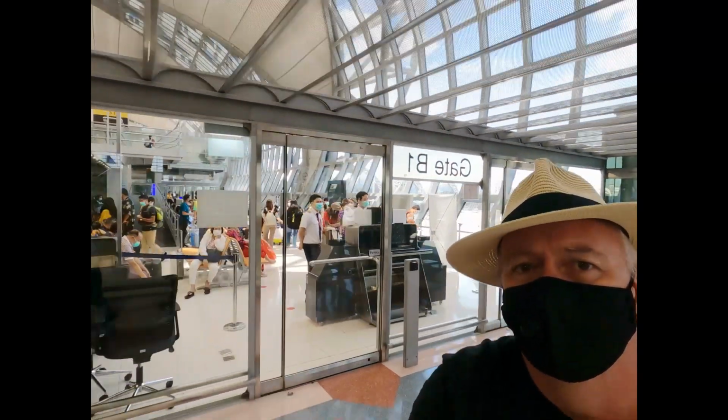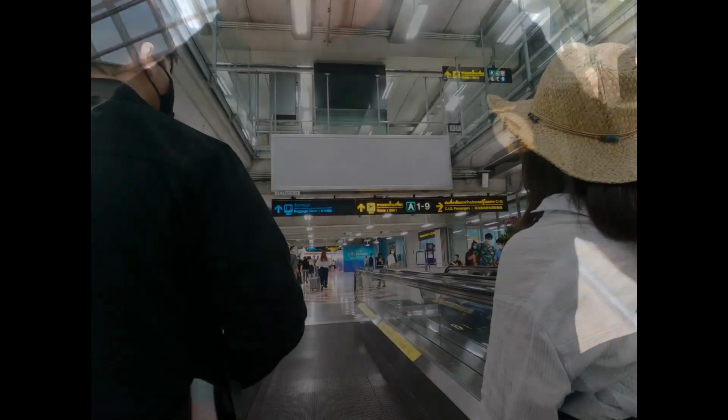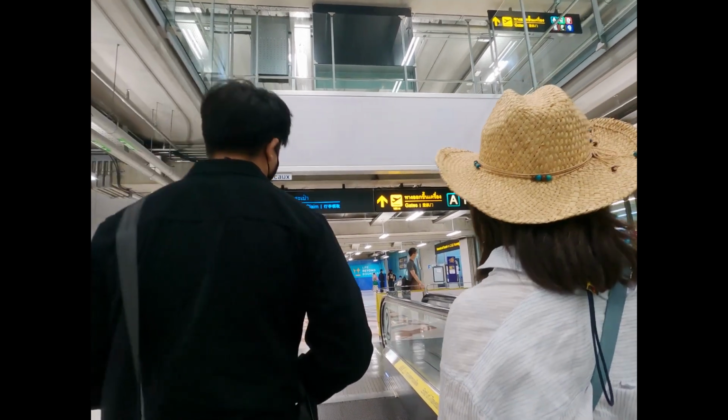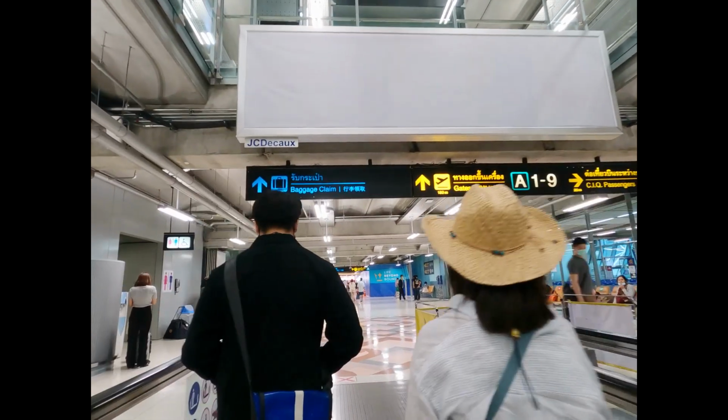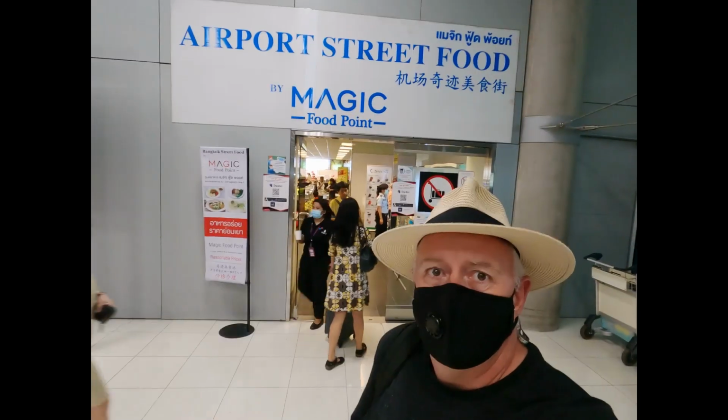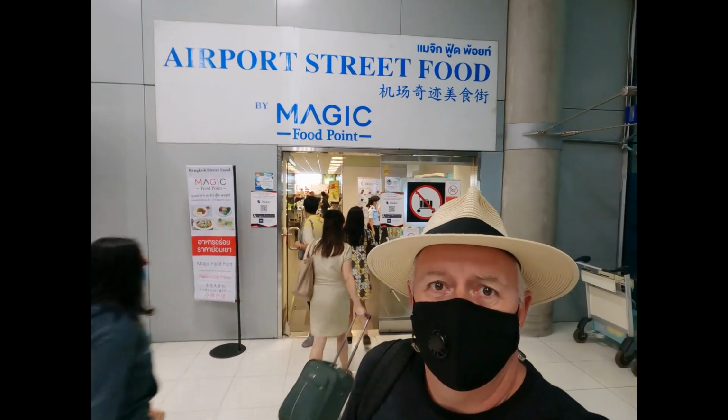So what you've got to do, you've got to get yourself into the airport, collect your bags, or your bags might be transferred straight through, and then don't follow the signs to the 3rd floor. Go to the basement and find the magic food point. It's a little food court, and inside it's amazing.